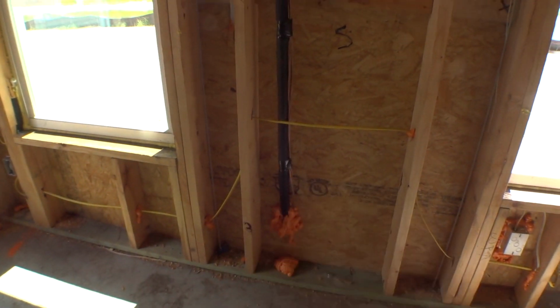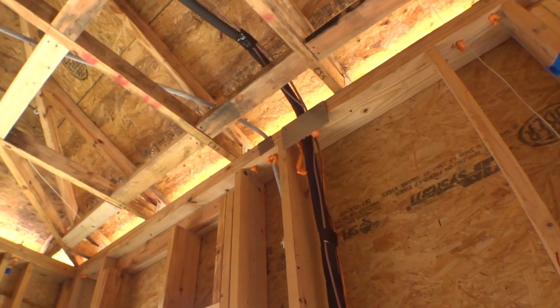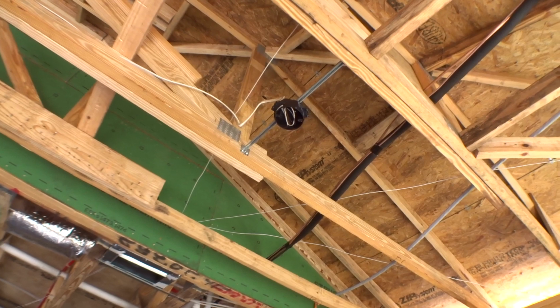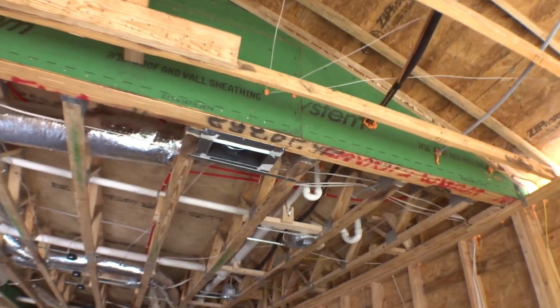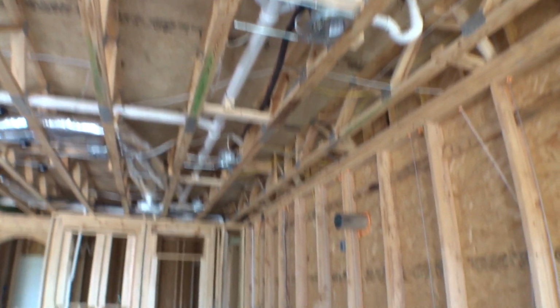So your line's going through the wall, again with the fire stop. This is all your coolant lines from the compressor all the way upstairs to the air handler. More plumbing. So pretty cool stuff, guys. Pretty cool stuff, and of course your island.